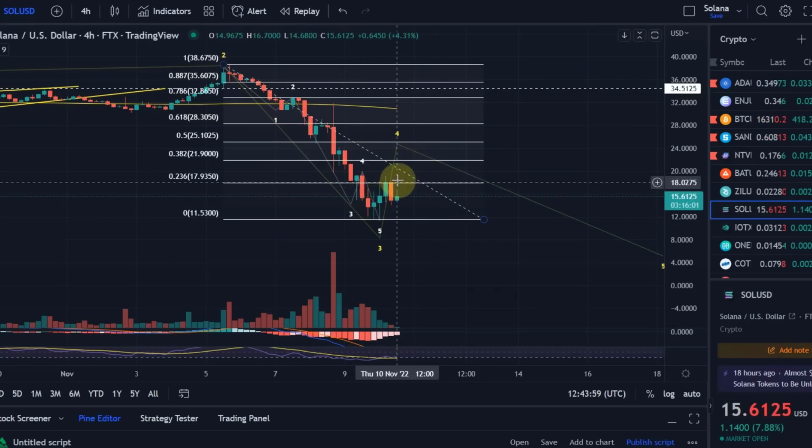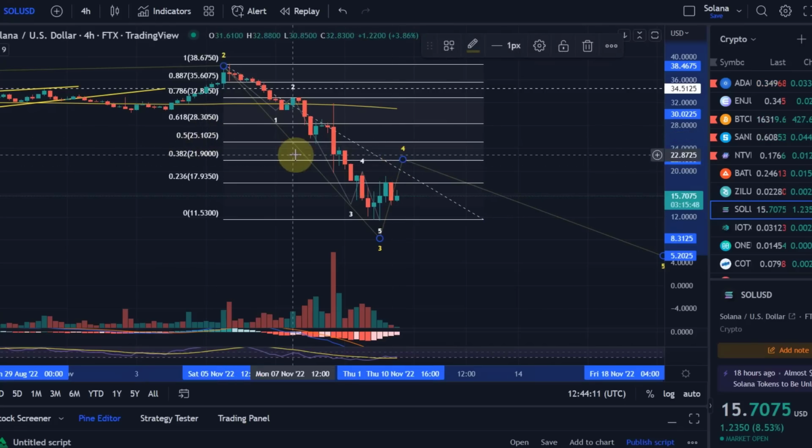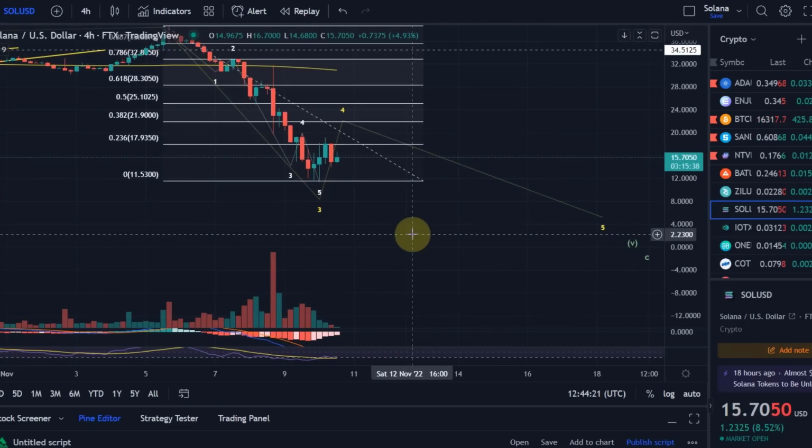Primary expectation would be we come down lower unless we get back above $25. Bear in mind that an ideal target for a fourth wave is the 38.2% retracement. That is at around $22. But the point is, we've now seen a bearish engulfing candle here on the 4-hour chart, and the drop below 1153 would finally confirm further downside.